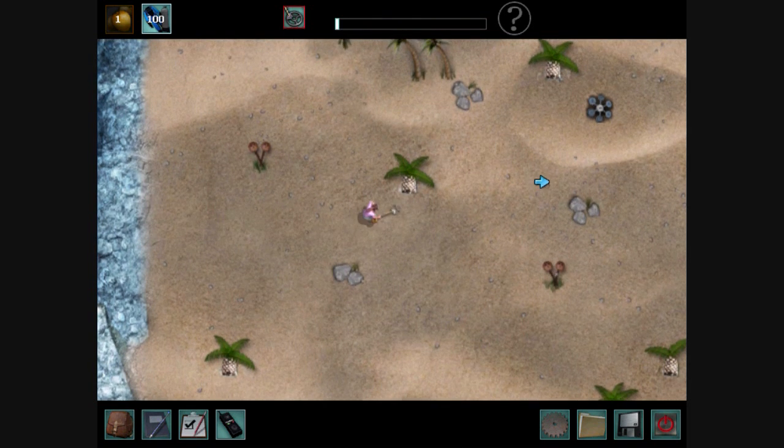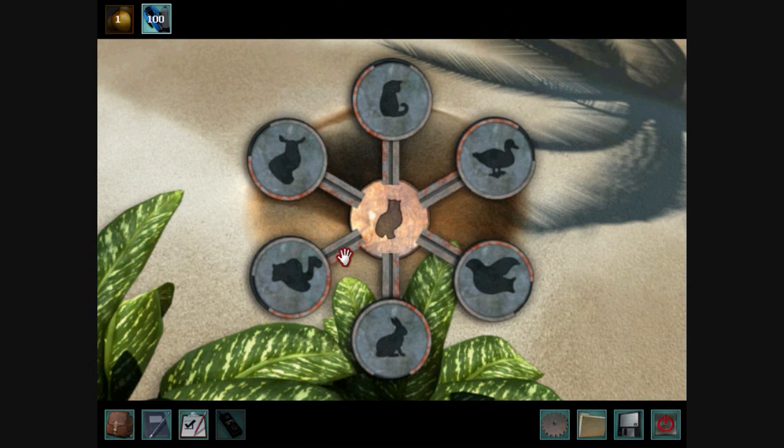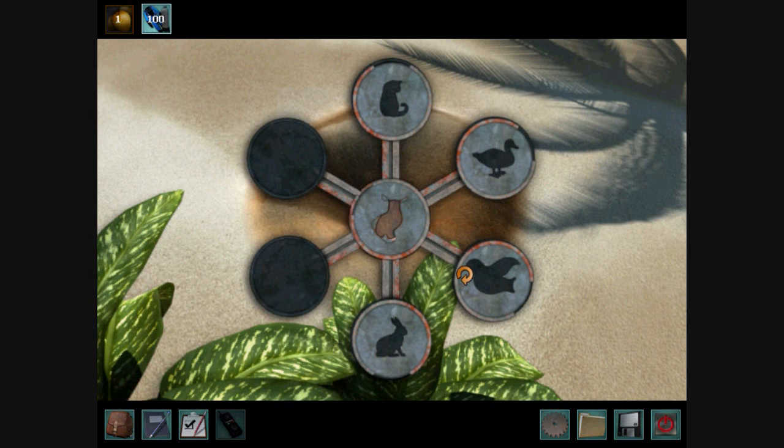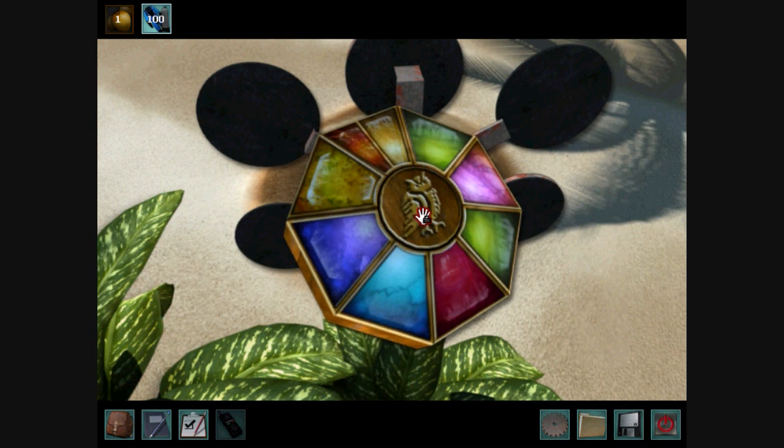All right, so there we go. Those are all the plates. Once you have the plates, you go back to this thing. And like I said, the goal is to make it look like this owl here. You make it look like an owl by doing these 3 plates. You have to move them like this. These are the 3 plates that were buried in the sand, so that's how you know which ones to put there. That forms the owl, and it gets you another dial.